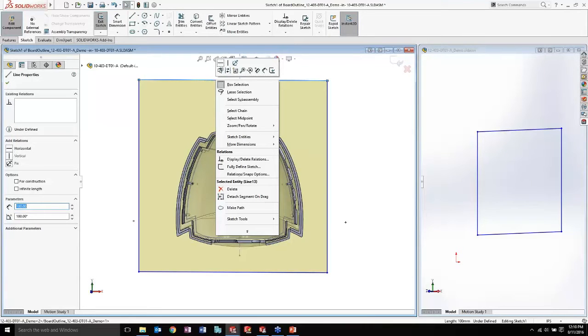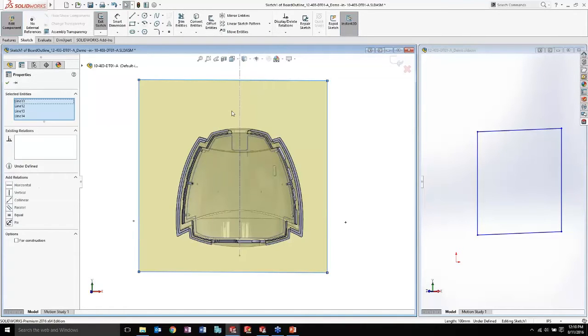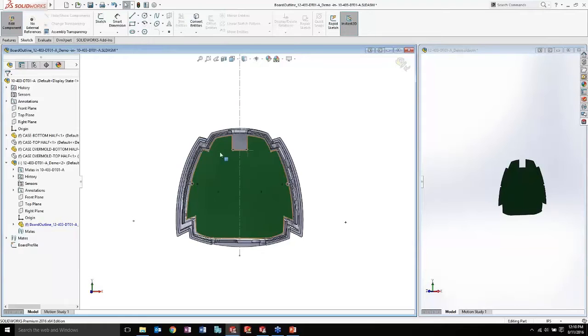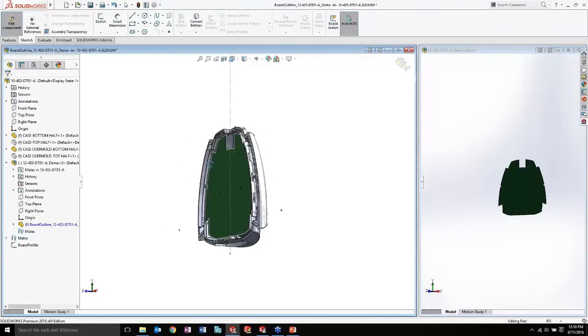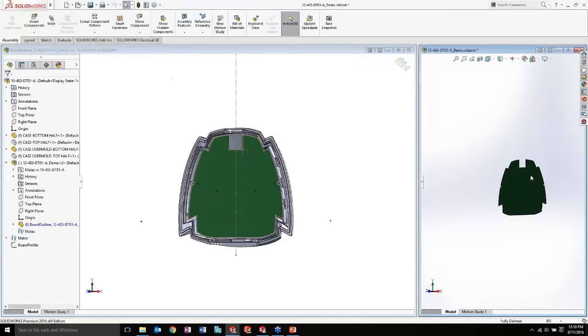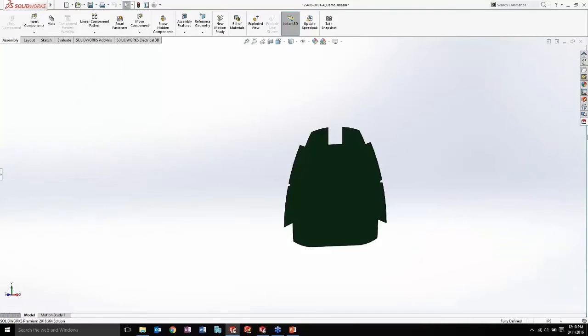and select the chain, delete that, and I have a board profile here that I'm just going to select and convert to the sketch and finish that sketch. So now you can see that, hey, my board now fits in my device correctly. You'll see, of course, the PCB design here is updated on that. So let's go into that, and that's my part.